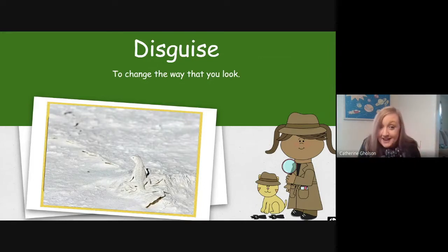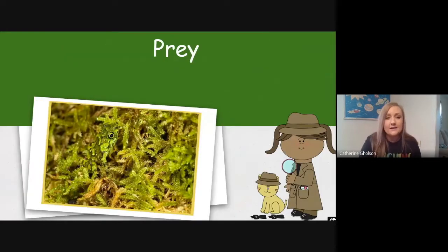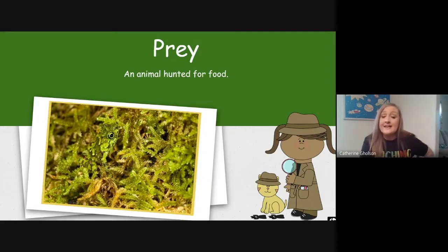Do you see an animal in that picture? I think I see a lizard. He's disguised. Our next one is prey. Prey is an animal that is hunted for food. Usually prey is small, but not always. Any animal that can be eaten by a predator is considered prey.